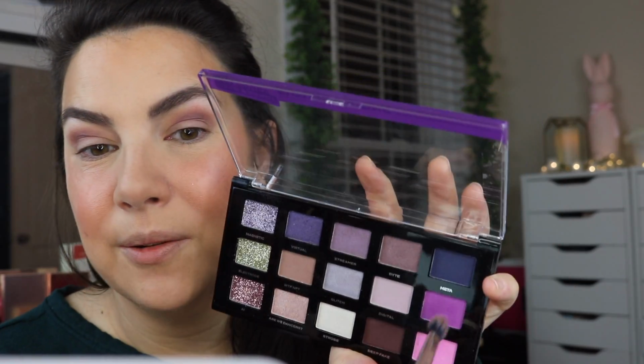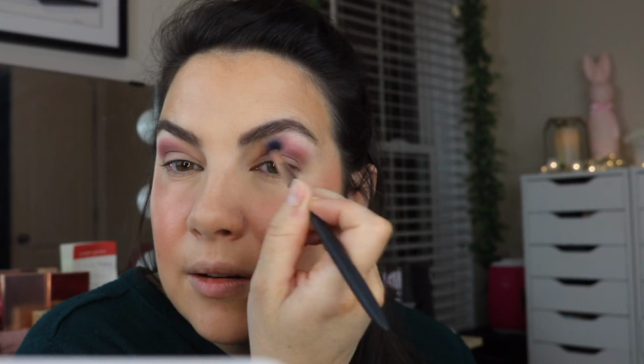While we're doing this zone, I loved taking 4D, so that's this pretty purpley one, and taking it out over that edge. It's so pretty, really nicely pigmented. I wish I would have grabbed this palette from the start, but I'm also going to blend out the edge. Just buff it into nothingness, getting really close to the brow, but it's pretty.